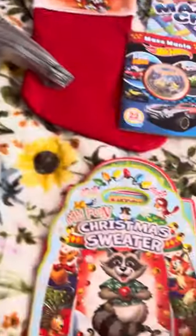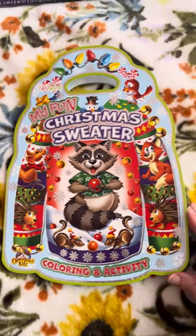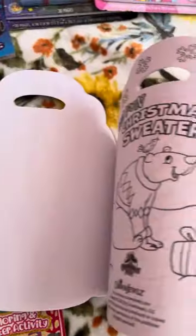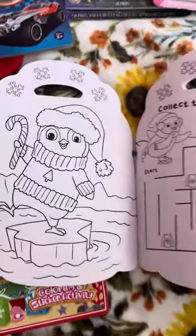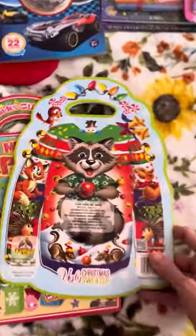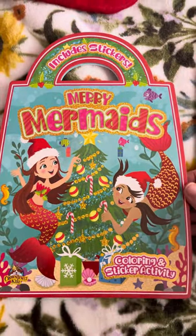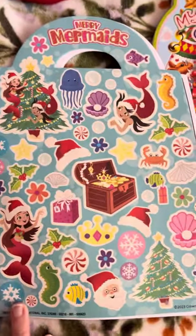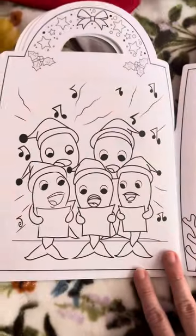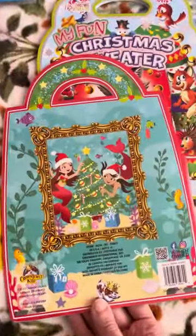And then I found these really cute coloring and activity books. They make great stocking stuffers. The first page has stickers. And this one is critter themed, so it's got animals and it's got games and coloring pages. It's just really pretty. And then there's one, Merry Mermaids. Let's see the front. And then look at how cute those fish singing. Great for gift giving.